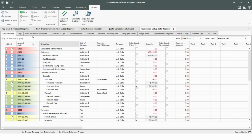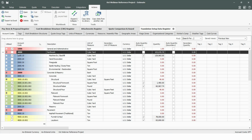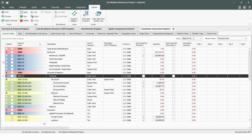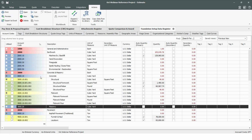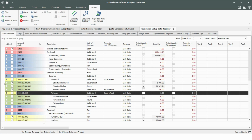And I think this does a good job of illustrating how these codes can roll up or be hierarchical in nature. So you'll notice I've got a code here, 2000, for all my earthwork items. And then you can see I've sort of divided those: 2000.10, 2000.20, 2000.30 for different types of earthwork. So I've got machine excavation, hand excavation, fine grading, spoils hauling. And even when we look at the concrete and the masonry work, I've first subdivided that into two main groups, concrete and masonry. And then the concrete stuff, I've subdivided into structural and flat work. And then I've got the same kind of breakdown underneath each of those.